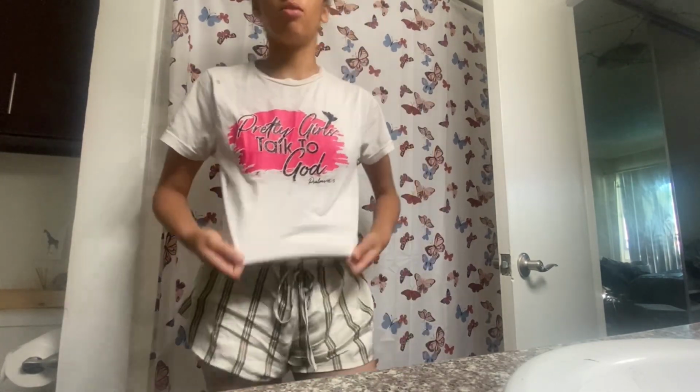Y'all, it's the shorts for me. Now I know these are too big. Don't judge, because if you were, you was probably already judging. They low-key look like boxers, but they're actually silk shorts. And if you're wondering, no, I'm not wearing these to school today. This isn't my school outfit. These are pajamas.